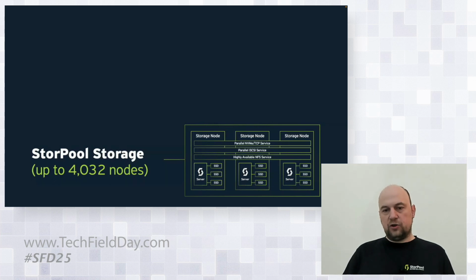And on each server, you have the StorPool server services, the ones that take care of data on each individual drive, as well as a parallel iSCSI target and a parallel NVMe target. Parallel meaning it's deployed across the whole storage cluster. It's not like a single gateway. It's a very wide and parallel architecture on the front as well. And we have a highly available NFS service since somewhat recently to support some limited file use cases. But our main target is block storage, low latency, high throughput, high performance block storage workloads.